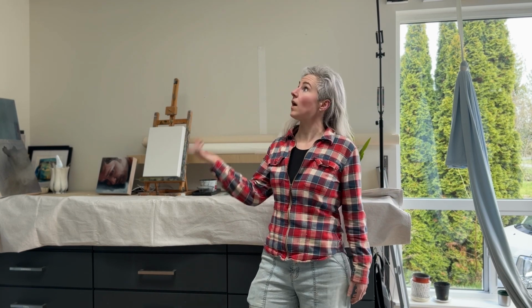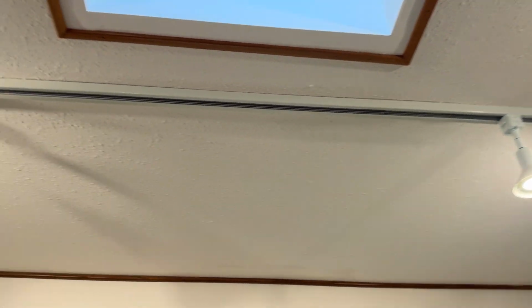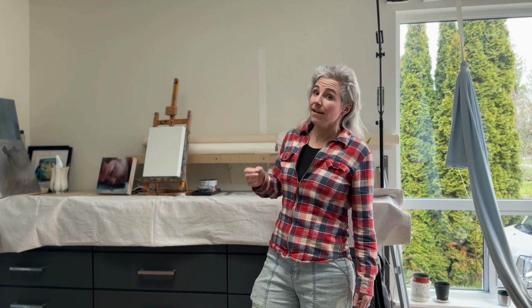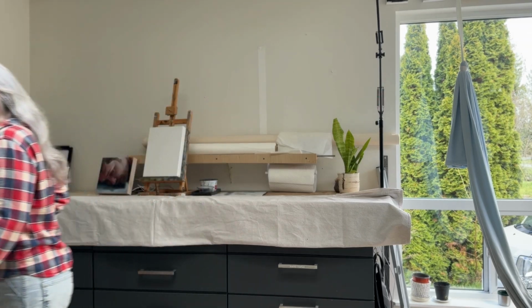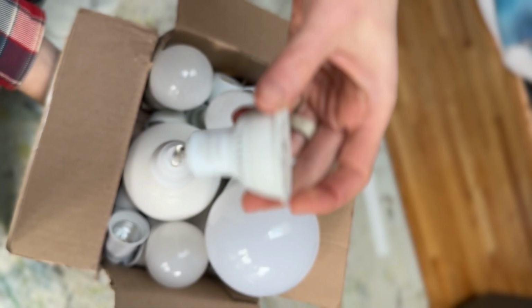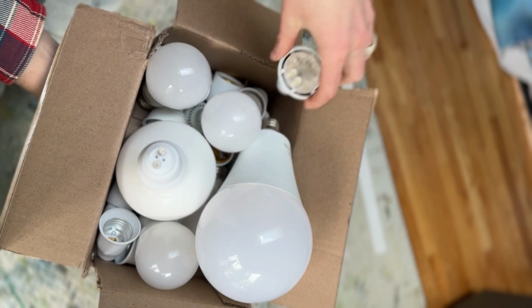I've had the same track light system for 6 years now. They were basically the cheapest LEDs I could find. So I was on a budget. I have a bit more money now. Cool. Can I do any better? Let's take a look. These are the ones that I started with. Standard. They worked. I got a lot of lumens for a little bit of money.